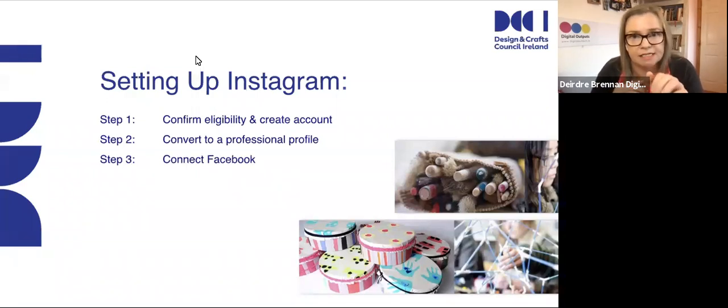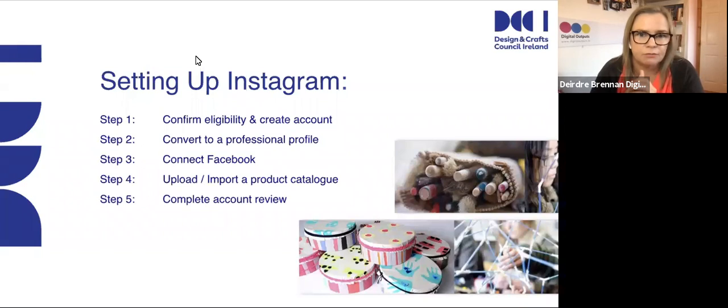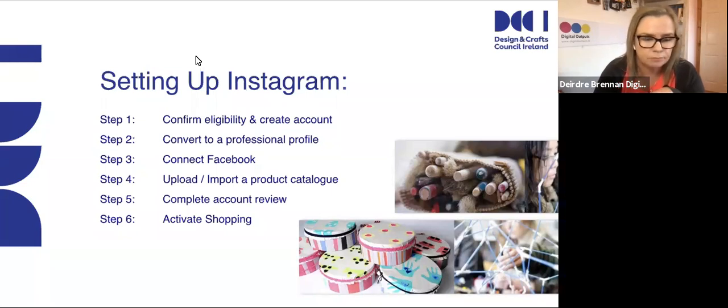Step 3 then will be to connect your Facebook business page. Step 4, you can upload or import your product catalog, and there are a number of ways that you can do that. So I'll outline those options. Step 5 will be to complete, you have to submit your account to Instagram then for review. And they'll assess whether you fulfill all of their eligibility criteria, and they'll approve your account, and then you activate your shopping. So 6 very easy steps to follow to get your Instagram shopping account established.